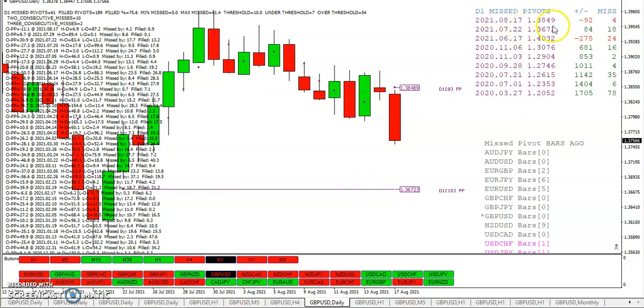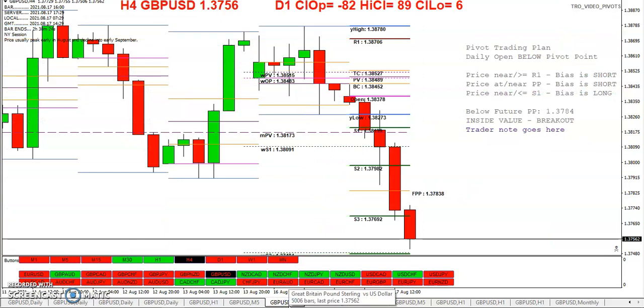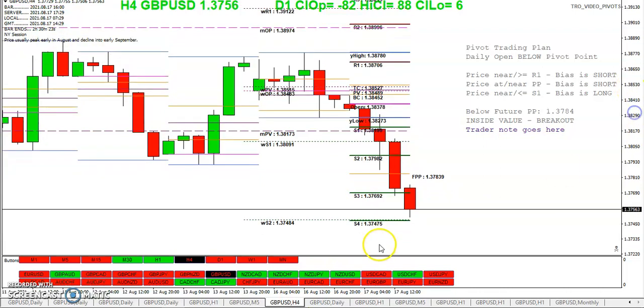And we had one last month and one in June. You can see we exceeded S3 on the day, almost S4, weekly S2. Very interesting. We called for a breakout, and that's what happened.